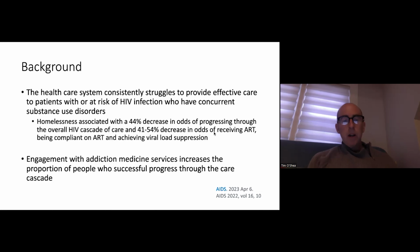I quote one study here, which was just recently published in April in the journal AIDS, where they looked at a cohort of patients in Vancouver, and homelessness status was associated with a 44% decrease in odds of progressing through the overall HIV care cascade from diagnosis through to treatment and viral load suppression, and between 41 and 50% decrease in odds of receiving therapy, being compliant on therapy, and achieving viral load suppression.